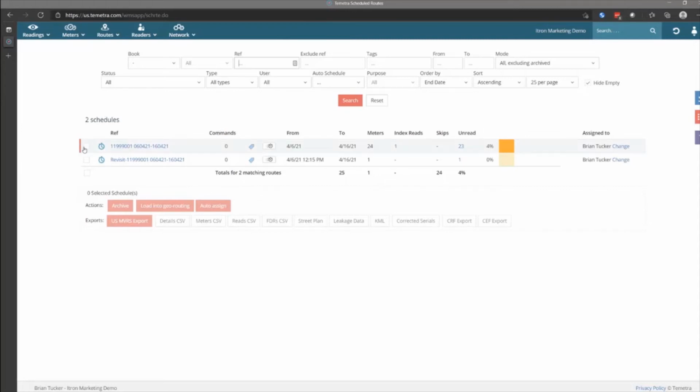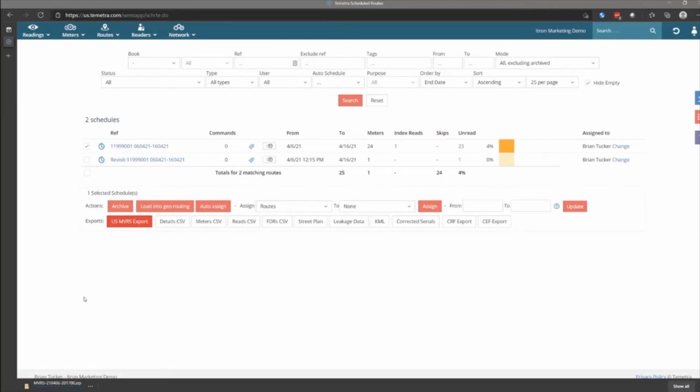To do that, it's just a matter of selecting the checkbox next to that original scheduled route. And we'll go ahead and select this MBRS export option in order to generate that export file, again, using the HDL file formats. And Temetra is going to drop that file directly onto my local machine.